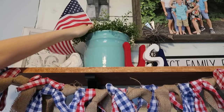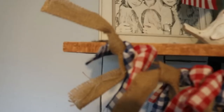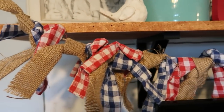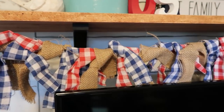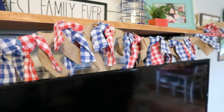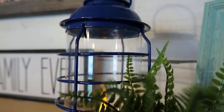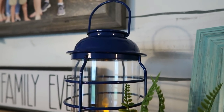I don't remember where I got all my little flags, but you can find those at Dollar Tree and at Walmart. They're everywhere, and they're great for just sticking in plants, just to give you a little decor without having to spend a lot. And I also picked up some little sparkly stars, I think I showed you, from Hobby Lobby. I stuck those in a few things too. But I like the way the shelf turned out.